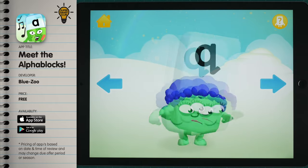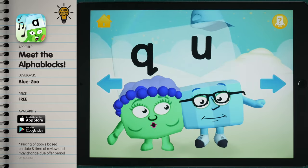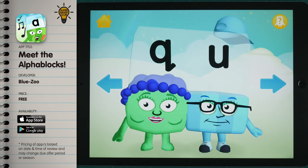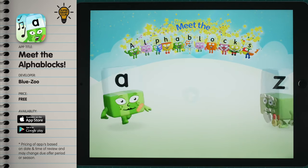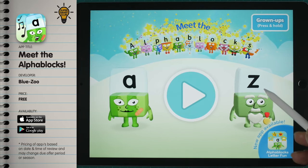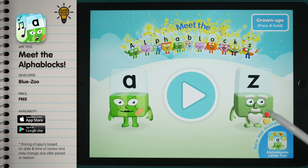Well, that was Meet the Alphablocks. As mentioned, it's a simple app with easy navigation and offers an introduction to basic concepts of alphabets, perfect for early learners. BlueZoo also offers more advanced Alphablocks apps like Letter Fun, which is a great next step app for kids wanting to progress. We hope to take a look at that in the near future.